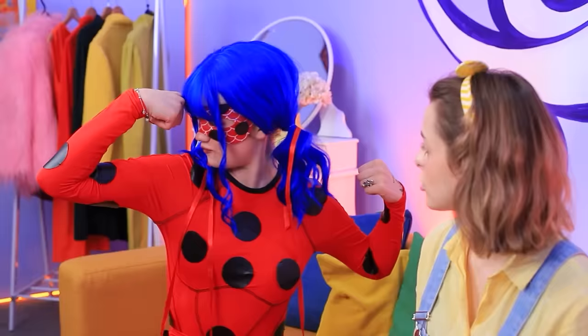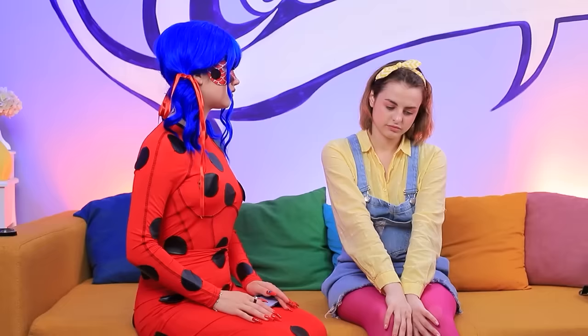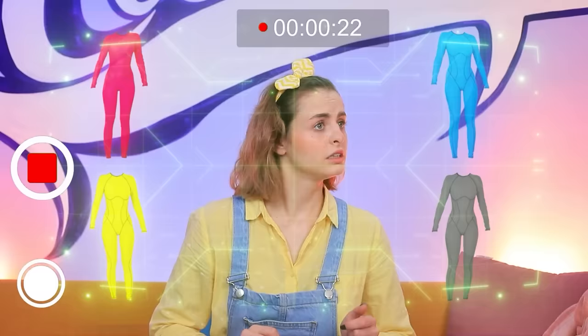You look like a real superhero, but I don't! What's wrong? I wish I could be a superhero, too! We can make that happen! What outfits do we have? This one! Wow! I love it! Wow. This costume was totally made for you! Let's just add a couple details! There you go! Ladybug and Supercat are ready for battle!